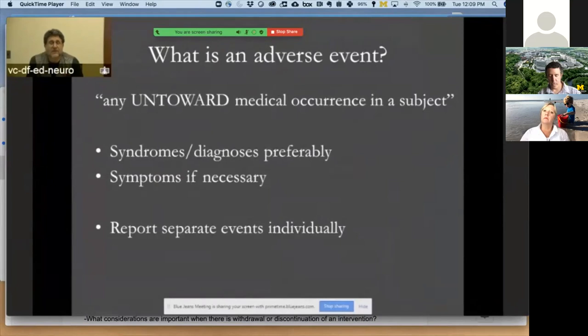So if, for example, somebody has fever and cough and an infiltrate on their chest X-ray, you could report that as three separate adverse events: fever, cough, and abnormal finding on the chest X-ray. But it would be much more informative to put those three things together and say that's probably pneumonia, and report the syndrome or the diagnosis of pneumonia. There's some clinical judgment involved in that, and that's fine. That's important. That's why we've got trained physicians doing clinical investigations. But that is by far more meaningful in being able to analyze at the end of the day, because we're going to analyze by the reported terms.